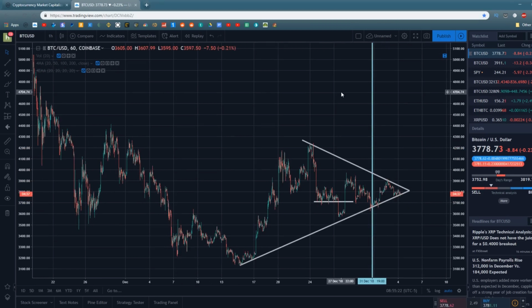Anyway, now let's go ahead and talk about this, because there are two different directions that this can go, and I want to lay out the scenario for both of them and talk about why each case is rather strong, actually. It's going to be difficult to predict which direction this is going to break out, because I think both cases, the bullish case and the bearish case, have a pretty strong argument here.